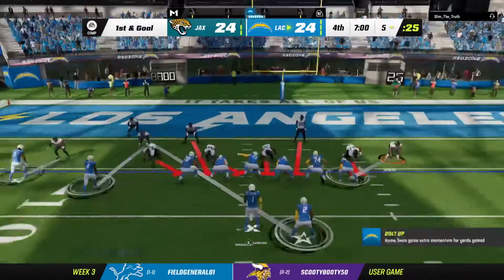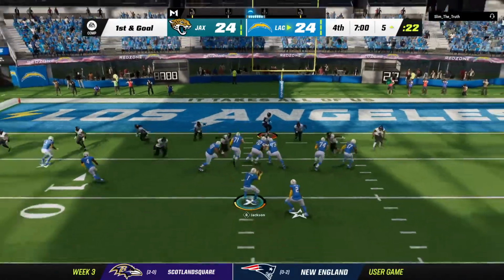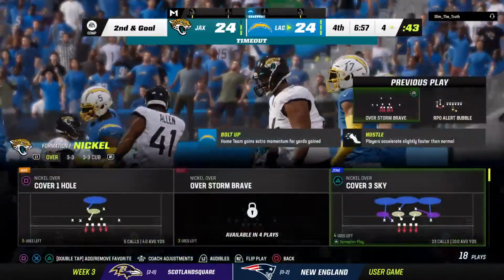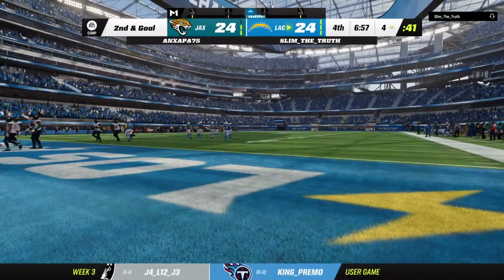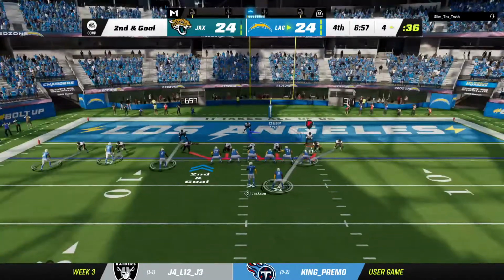A field goal could get him the lead, but it might not be enough here as they come up on 1st and goal. And the hole closes quickly here. He can fight only to about the 4. All of a sudden, those lanes that were there earlier in the drive dry up near the goal line. That's a good job defensively to diagnose the run and stop it for a very short pickup.